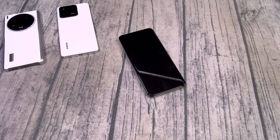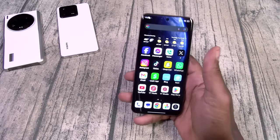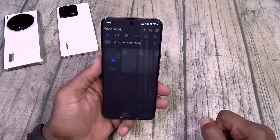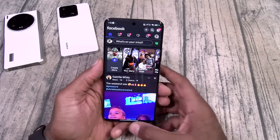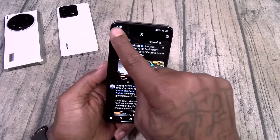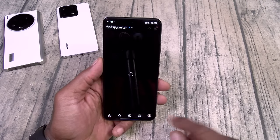All right, so now let's talk about another one of my favorite features, second space, also known as thought protection. Here's how that works. Now I'm gonna open up the phone using my thumbprint. You see, this is the same wallpaper y'all seen for the whole video. Let's go to Facebook. Okay, this is my Facebook. Let's go to Twitter. Okay, this is my Twitter. Let's go to Instagram. Here's my Instagram.